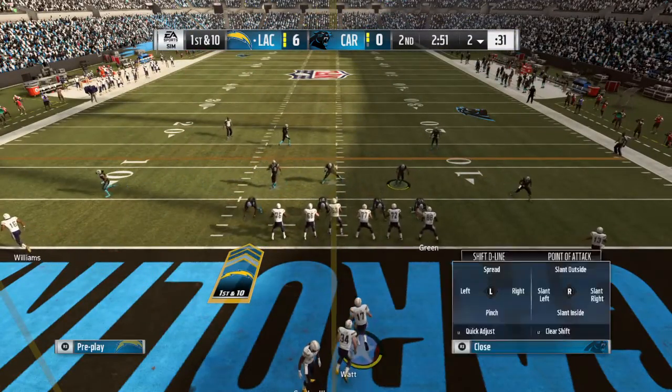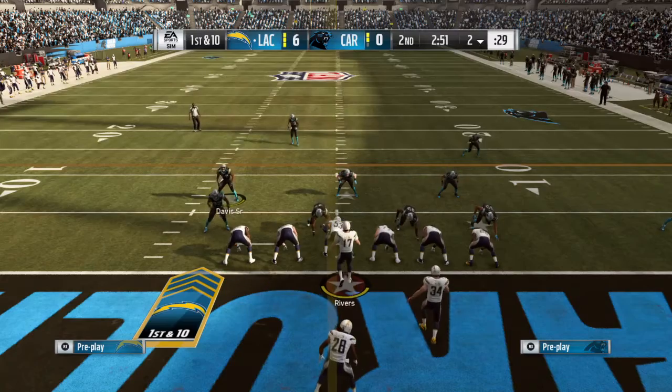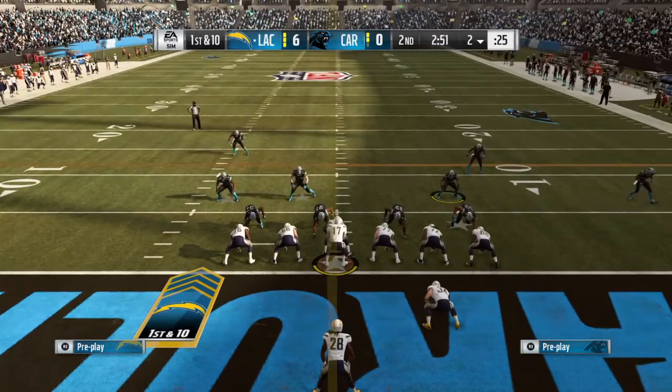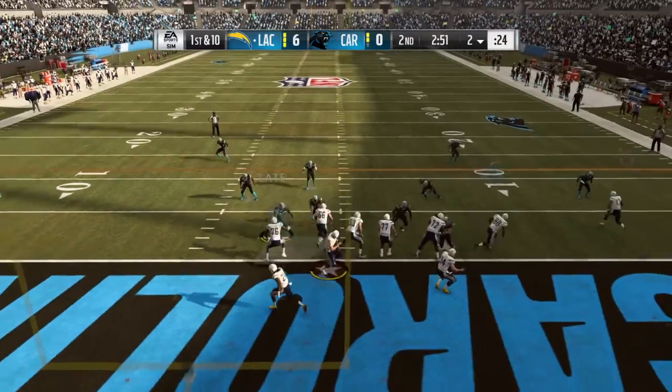But in that portion of the field, that close to the sideline, either get down or get out of bounds. She said you ugly, though. I just passed. She knows not to say that, bro.